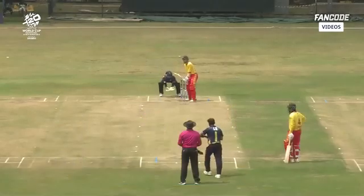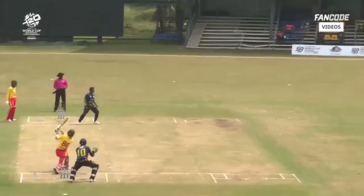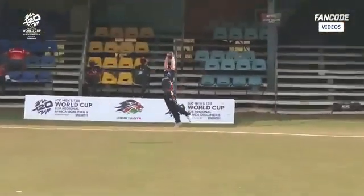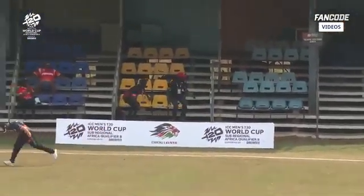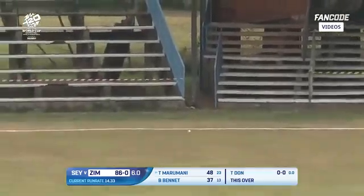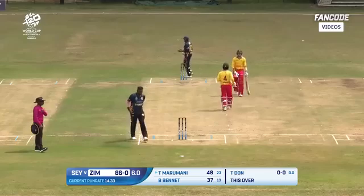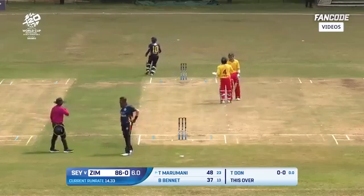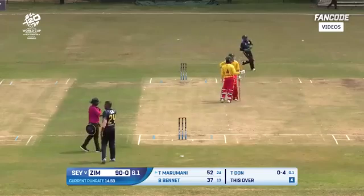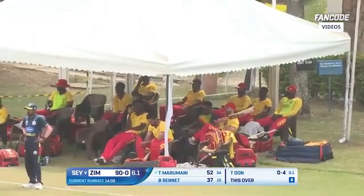But over his head. Yeah, that was hit straight. Hit with the spin, with the turn. Over the fielder there. Just enough to get to the boundary. No one at fine leg. That will be another boundary, and that will be Marumani's 50. He will get his half century. Comes in just under half the time. 24 deliveries and 52 runs to Marumani.